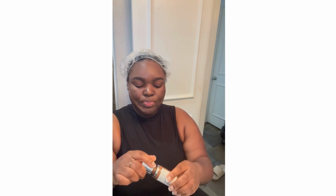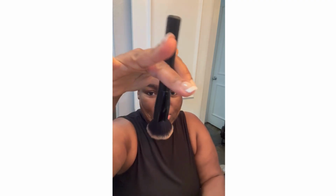Just put a little bit right here. I don't want it right here. Like that. I did just use a lot. That was actually a lot that I used, but. Take my little brush. I actually got this from, I forgot the name of that brand, IK Maquillage or something like that.